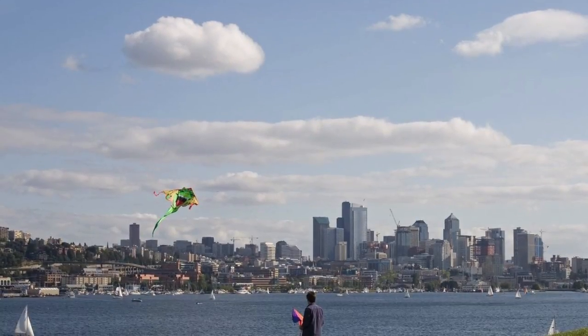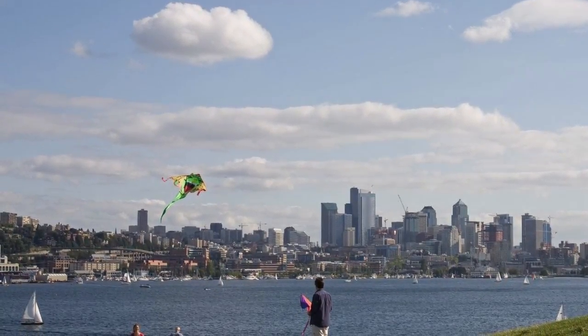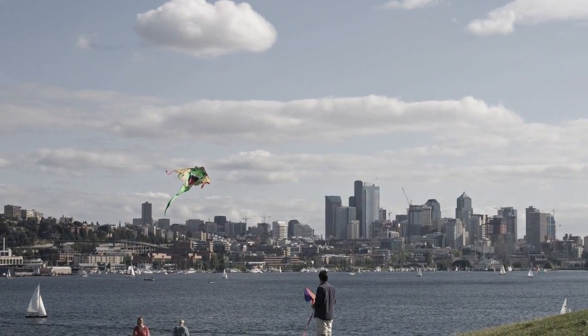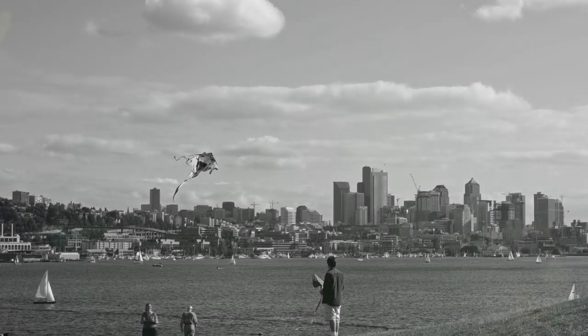Seattle is known for the beauty of its surroundings, spectacular mountain and water scenery, a healthy place to live. But there's something happening to our waterways that puts that beautiful picture at risk.